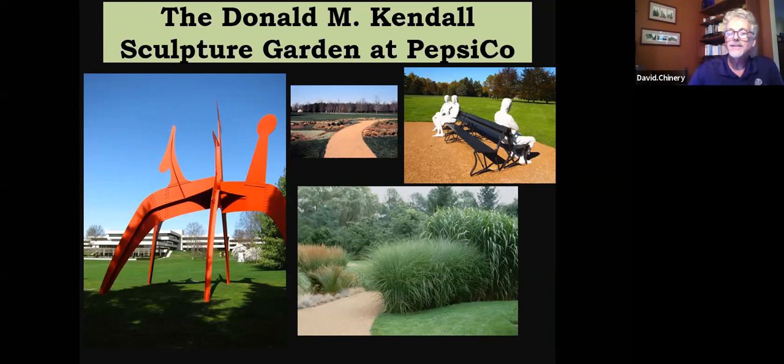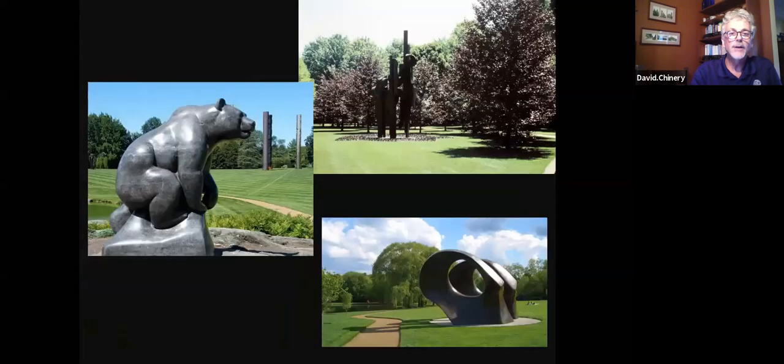The grasses there, I put that picture in because starting in the 1980s, ornamental grasses really took off as a garden feature, and they have a wonderful grass garden at PepsiCo. Again, lots of fun sculptures you can walk through the landscape and see here.